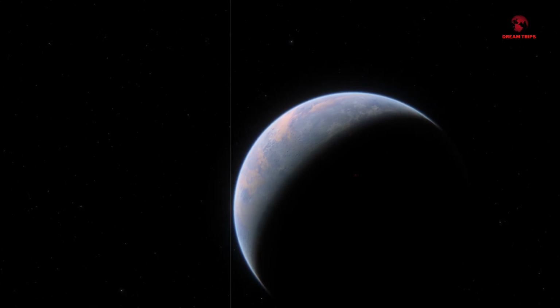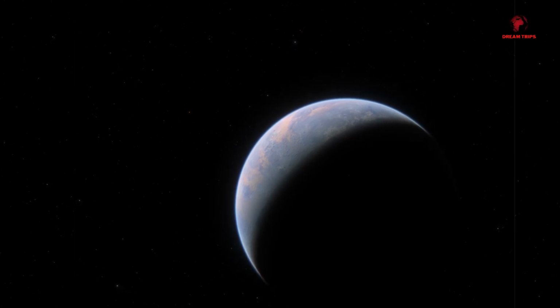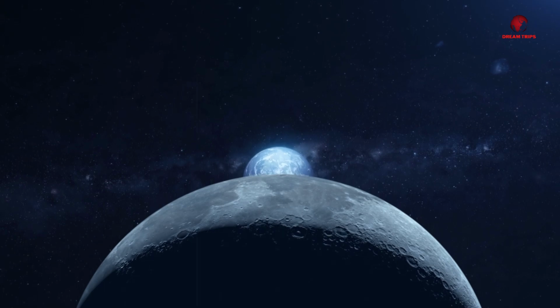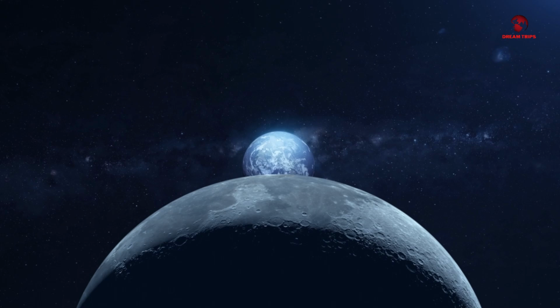Sample return missions. Another possibility is a sample return mission, which would collect samples of the surface or subsurface materials from Europa and return them to Earth for detailed analysis. These samples could provide unprecedented insights into Europa's geology, chemistry, and potential for life.